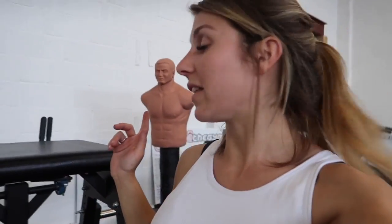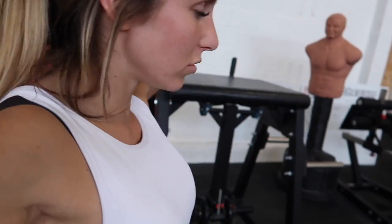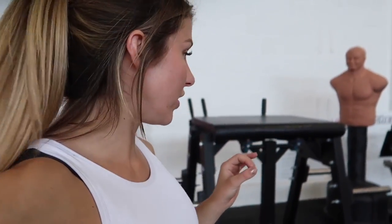They've got some cool equipment in here that we've literally never used before. What's this one called? Is it like a hyperextension? Yeah, hyperextension? I don't know. We're going to show you now anyway. But yeah, we've got a couple here to choose from.